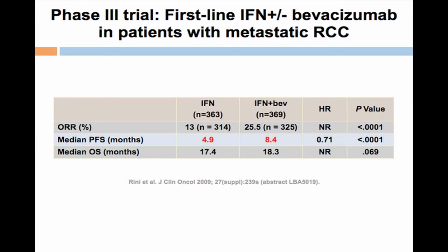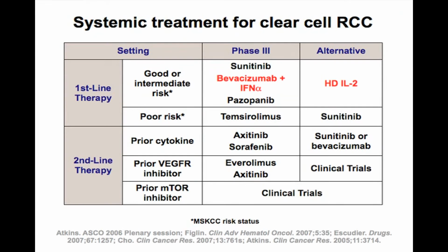And then Dr. Tannir already showed you this piece of data on combining interferon alpha and bevacizumab. As you can tell from the table here, the combination therapy can improve the progression-free survival of patients, which means it delays tumor recurrence or progression by about 3 months. Because of this, bevacizumab plus interferon alpha, along with high-dose IL-2, were approved by the FDA for the treatment of metastatic kidney cancer, along with many targeted agents that were discussed by Dr. Tannir just a moment ago.